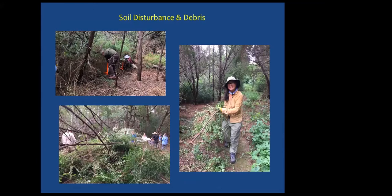2 problems arise when you remove plants concentrated in a dense infestation. You create soil disturbance and generate piles of debris. In terms of habitat restoration, contending with the debris is simpler. You can haul it off-site.